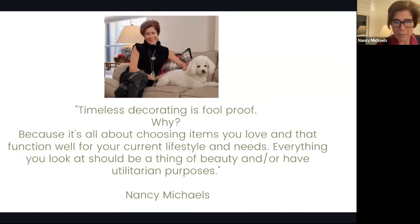My definition of timeless decorating is that it's foolproof because it's really about choosing items that you love, that function well for you in your current situation. I think sometimes we think too far ahead, or we are living way too far in the past, and we're choosing items based on that instead of where we are today.